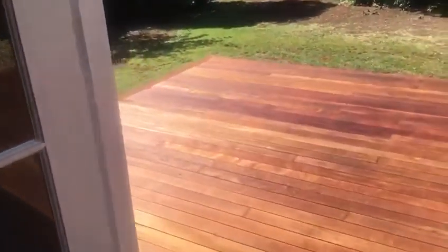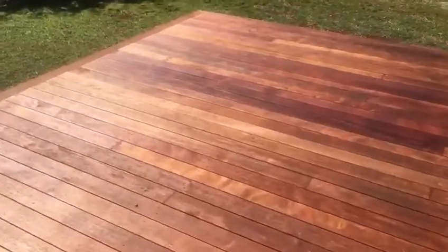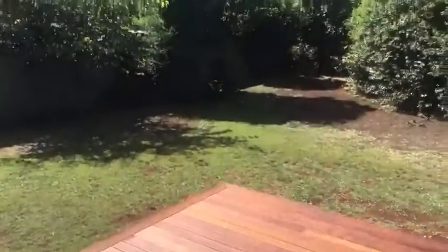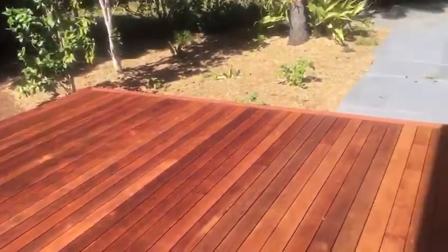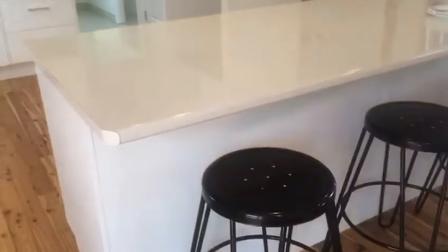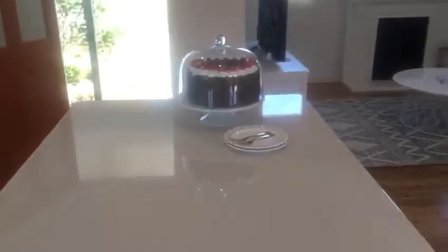Have a look at this, an expansive rear deck, which you can see the gorgeous leafy garden out from this area. Through, and of course the kitchen, you've got the beautiful centre island bench.